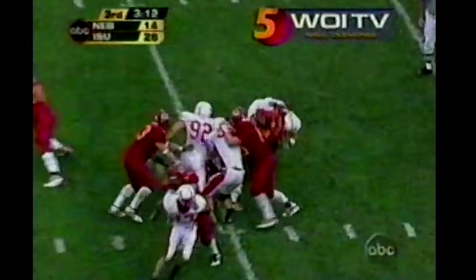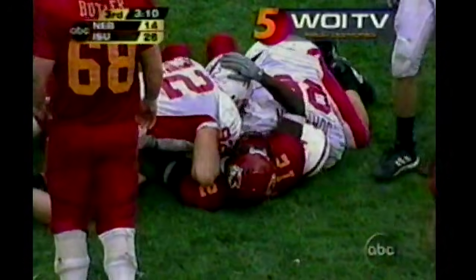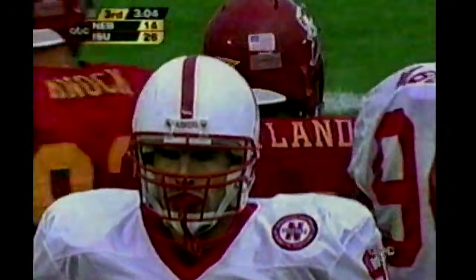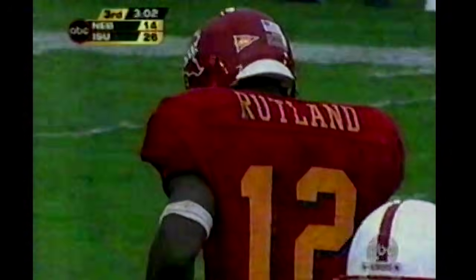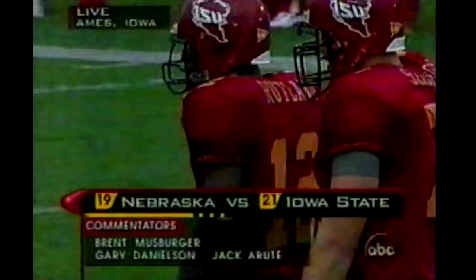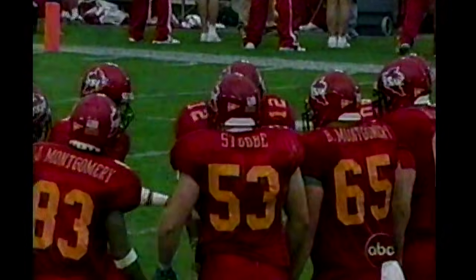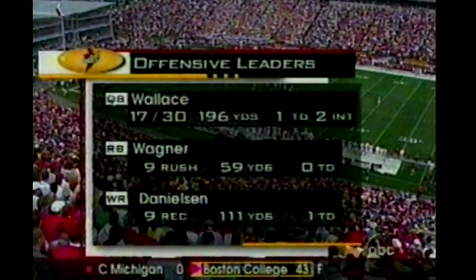Here's Wallace pounding the ball straight ahead with Rutland. And again, the Cyclones may be growing just a touch conservative. And you know, coaches have to do that when he's never beaten a team like Nebraska. And man, he's got this lead. And here we are in Ames, Iowa. Seneca Wallace, the offense now face a second down and 8.